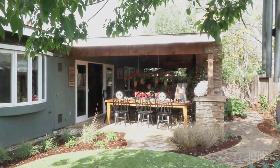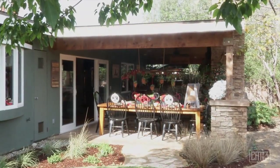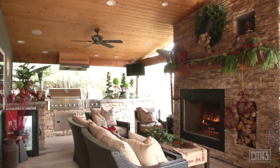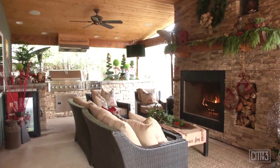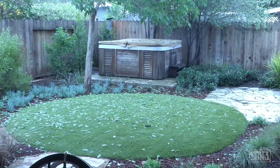It's a traditional mid-century. It's built in 1958, and they remodeled about 8 years ago, added 8 feet onto their home all across the back, and also added a beautiful patio and outdoor area. The outdoor living area is to die for. Beautiful fireplace, couches, barbecue, refrigerators. There's even a little putting green over on the lawn.